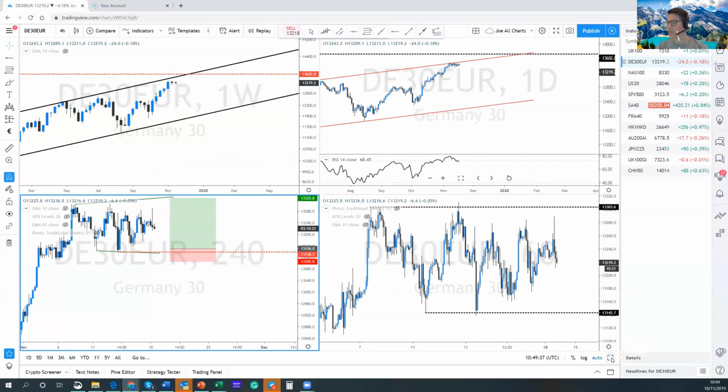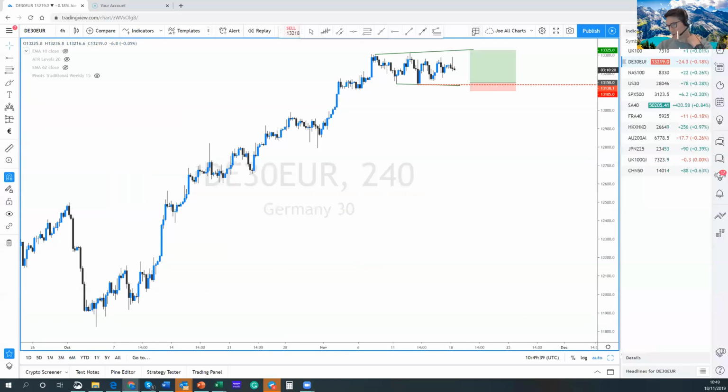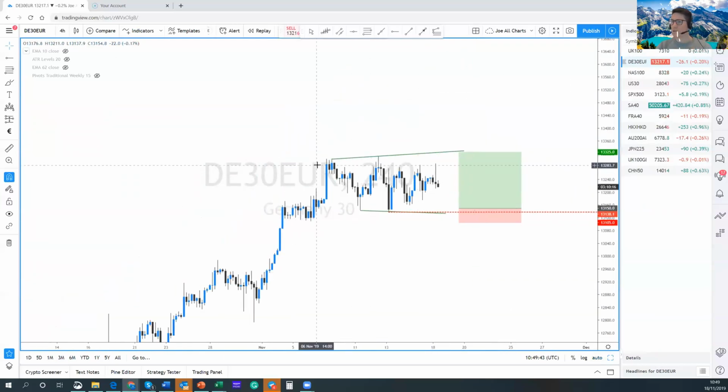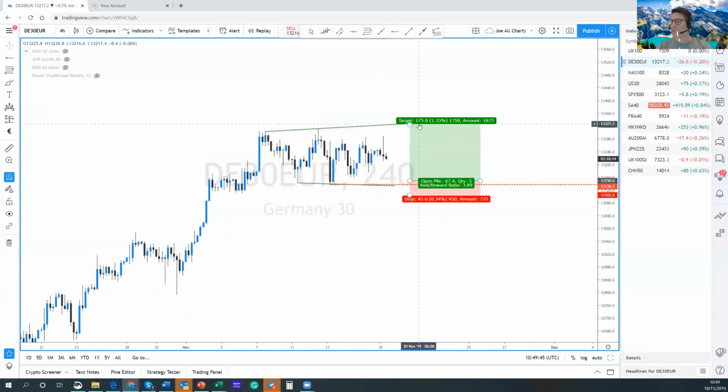This is the 4-hour chart. Again, you can see this impulsive move higher, and in the short term we've been consolidating in what could be an expanding wedge.